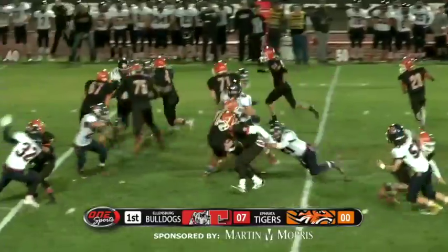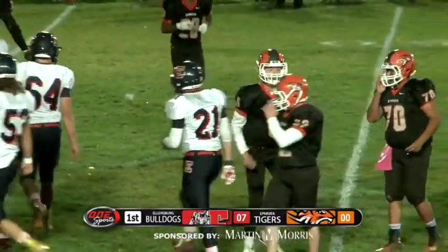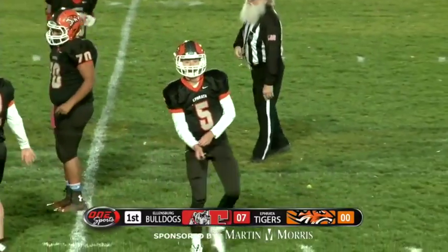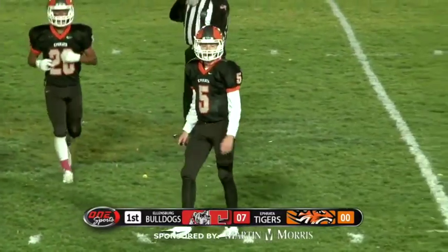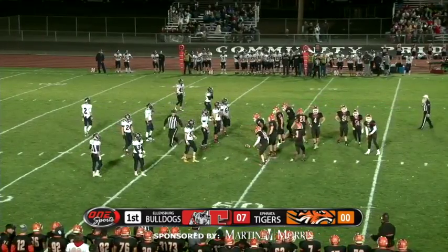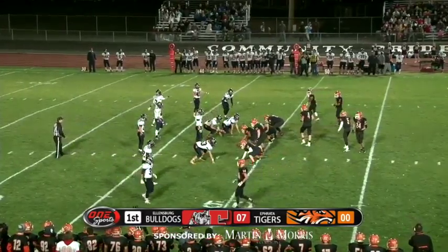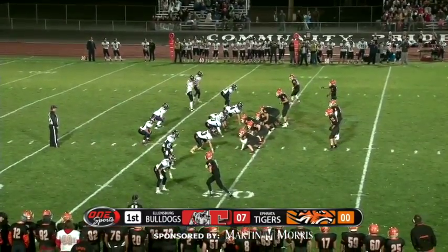So first down and 10. Ostrowski keeps it this time, but dropped quickly for no gain. It looked like he was gonna make a pretty good gain there, but that was a great tackle. Was the ball carrier. Cheney on the tackle for the Bulldogs. Bring up second down and 10.